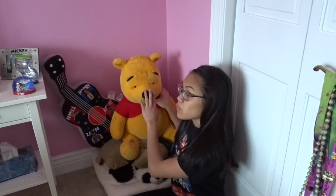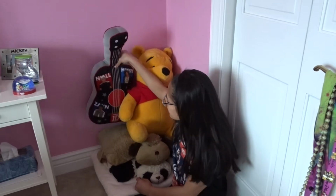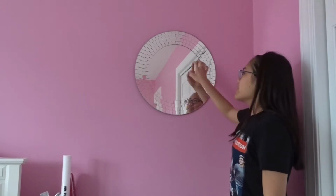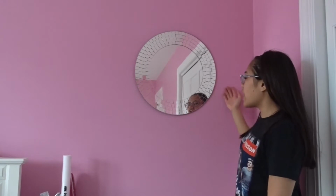So over here in this corner, I have some stuffed animals. I have my Pooh Bear, which I got when I was like one. My dad gave it to me. I have this One Direction guitar that I got for Christmas a few years ago. I have my two pillow pets, a dog and a panda, and I have this really fluffy fleece white blanket. Up here I have this decorative mosaic mirror, where the middle is like a circle and the outer sides are a mosaic design.